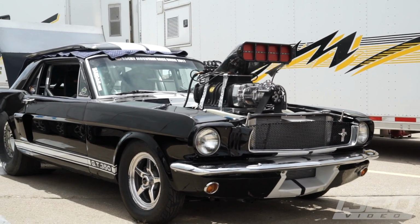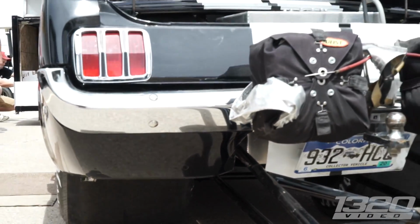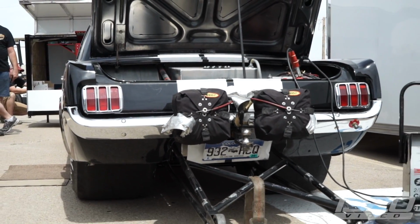It is a '65 Mustang, blown injected alcohol. It's got a 3-speed Limco with a Bruno drive. And you're doing what class? Unlimited. It's the only thing we fit in anymore with it. How much power is it making? We don't know. It's probably right around 1,600 horse.